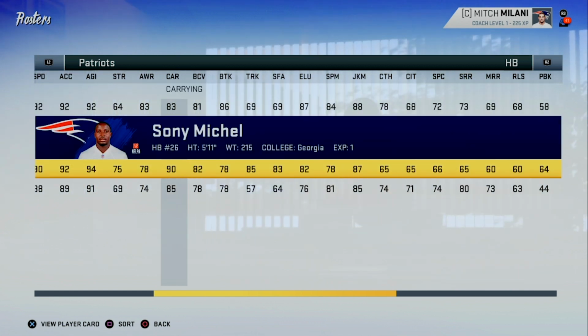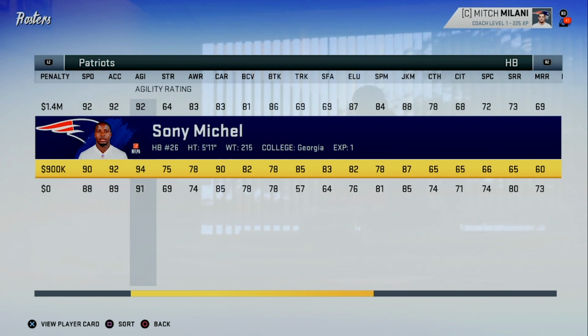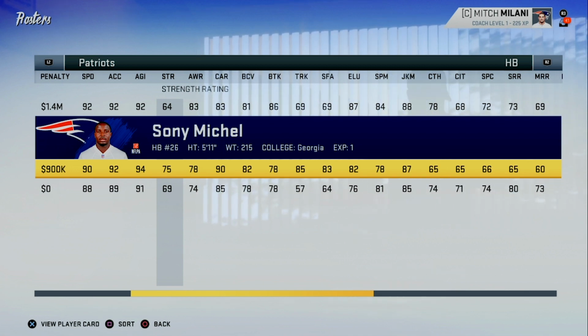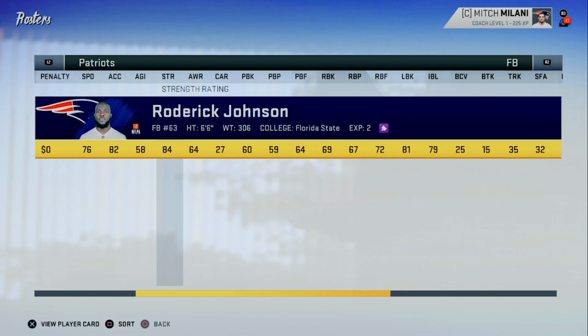Sony Michel is kind of a completely different running back. I like how Sony plays in Madden this year. He has a good combination of pretty good speed, 90 speed, 92 acceleration, and 94 agility, which is even better than Ekeler. Not sure about that, Madden, but I like it for my purposes. And he has 75 strength, so he's able to break tackles and continue to run. I just like the style he runs with when you use him in this game. So I have two very different types of running backs that I can utilize on my roster.